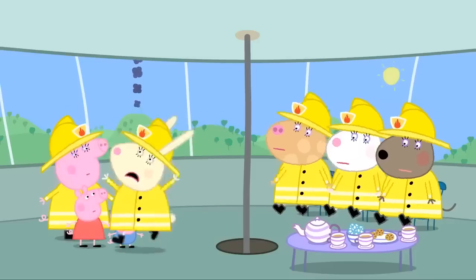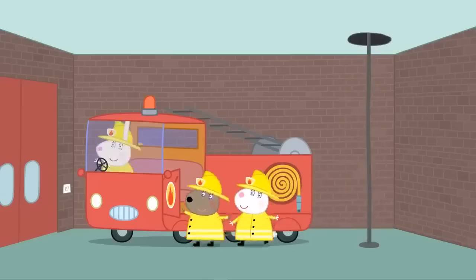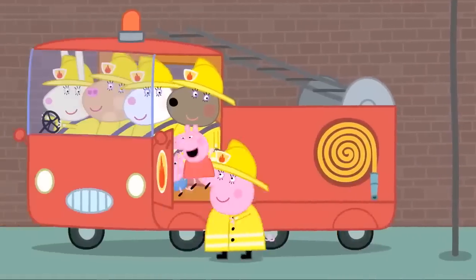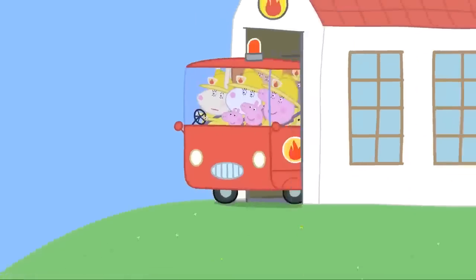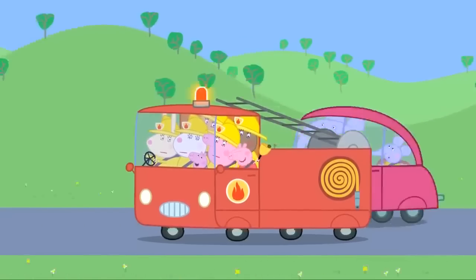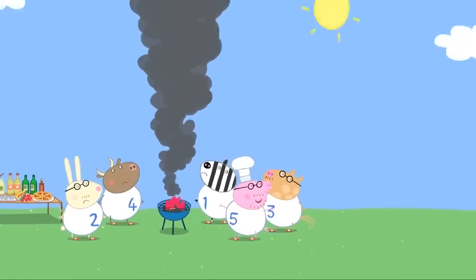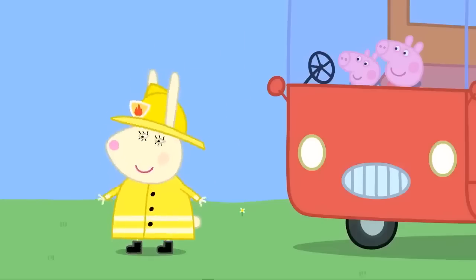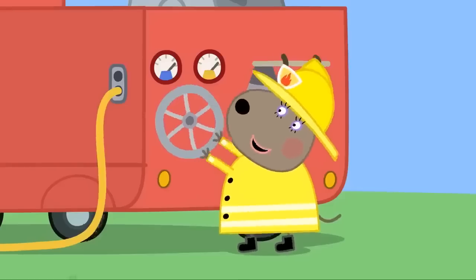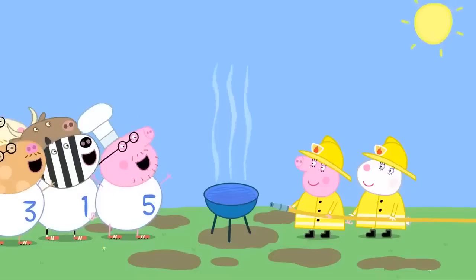Fire! Fire! Mummies to the rescue! Whee! Whee! Hold tight. Whee! Whee! Whee! It's Miss Rabbit's fire engine. Stand back, daddies! Mummy Dog, turn on the water. Aye, aye, Mummy Pig. The fire is out. Hooray!